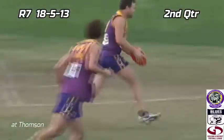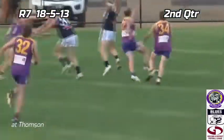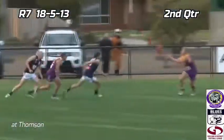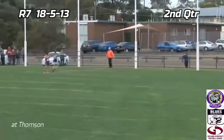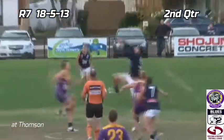Tap down from Hermans, picked up by Forbes. He's run 40 metres and gets the ball towards half forward, but Mackenzie picks it up. Handball toward the boundary. Back, luck is a fortune, came to Jackson McLeod. Two in 30 seconds. 5.5 minutes gone, up they go.